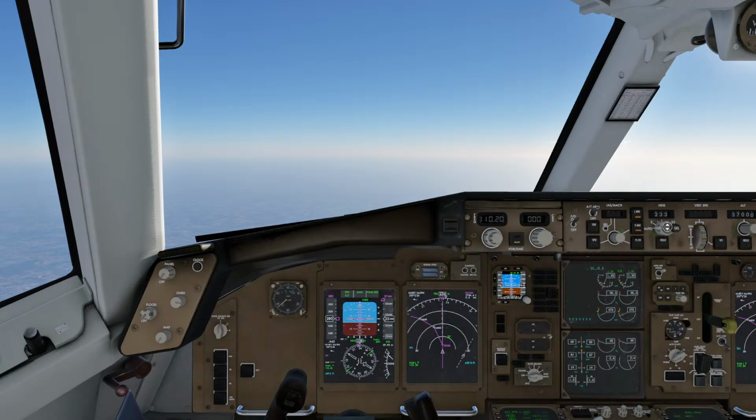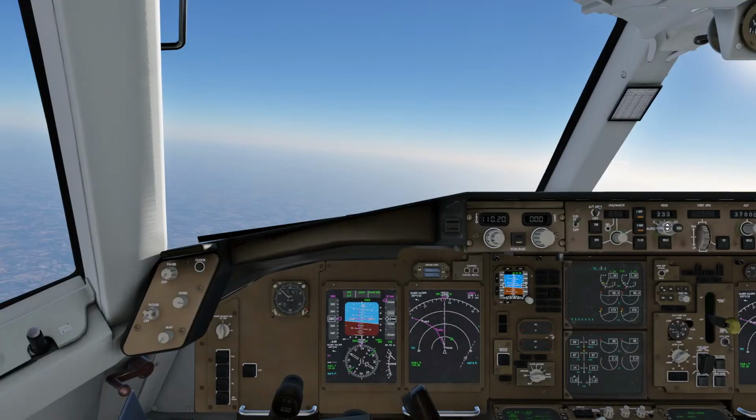That with the 777 displays, right? Yeah. The 767-300 was a good expansion. Yeah, it was a good expansion without a doubt. And so far, the aircraft seems to be following the FMC correctly, so I'm very happy about that.